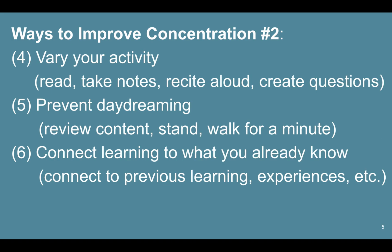Four, vary your activity. You might want at various times to read, take notes, recite your content aloud, or create questions so that you're not doing the same thing and getting bored and unfocused. Five, prevent daydreaming. To do this, you might want to review your content, stand up every once in a while, and walk around for a minute or two just to clear your head.